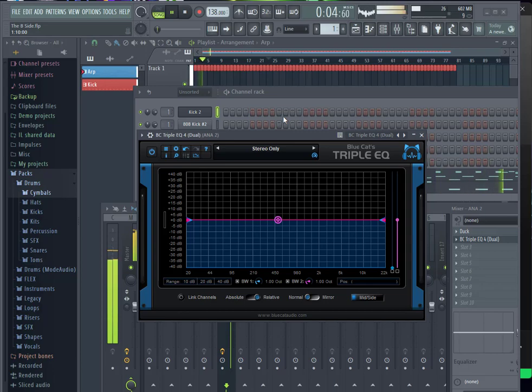So that's that then. For ease of use, I would say 4 out of 5. It's quite easy to use. It's your standard EQ as far as that's concerned, but it does miss the graphical representation of where your track is at. So that's a shame. For features, then I would give it a 3.